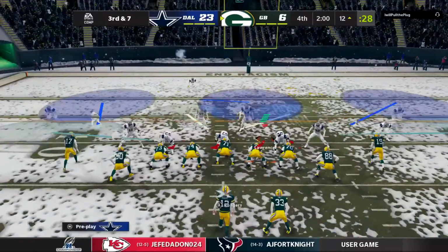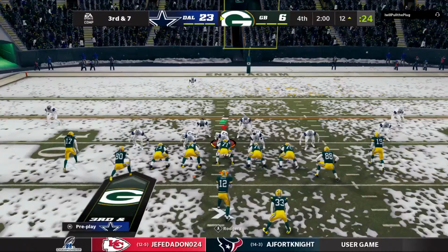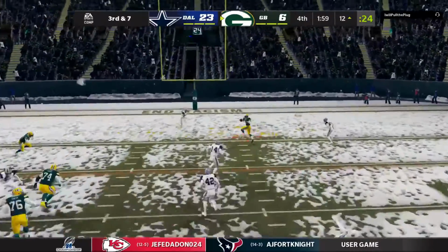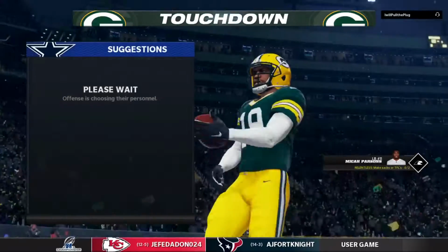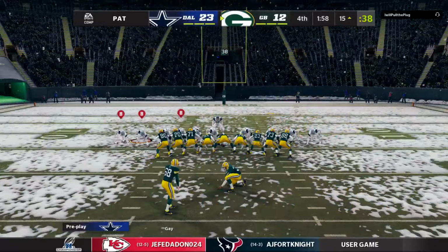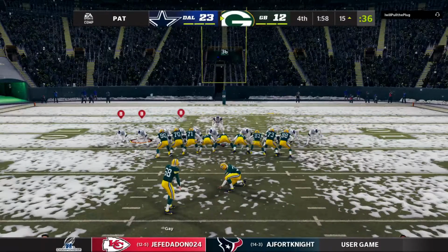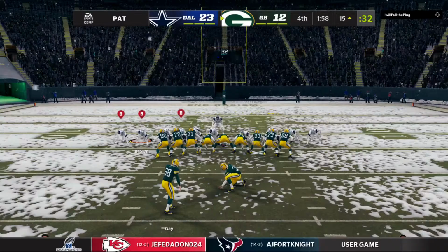So it's Packer football here as we welcome you back. They face a 3rd down now as they try to find a late score. Here's Rodgers throwing quickly to the flat. Touchdown, Packers! A great play there to make the grab. And the Packers have got it back to a 2-score game here in the 4th.